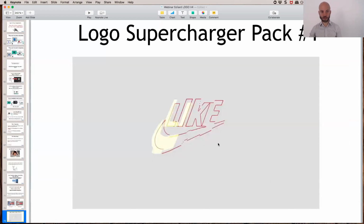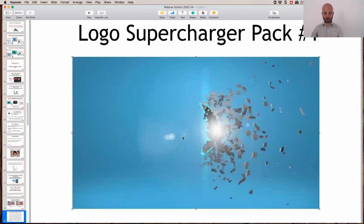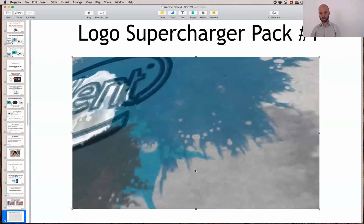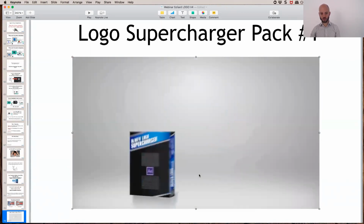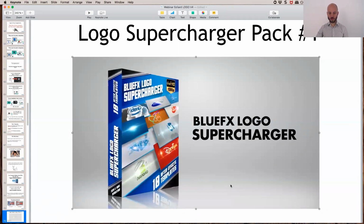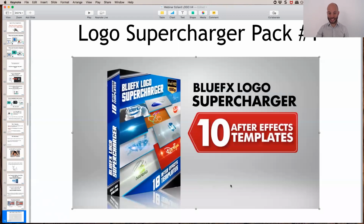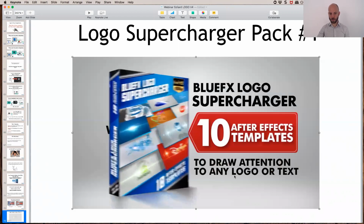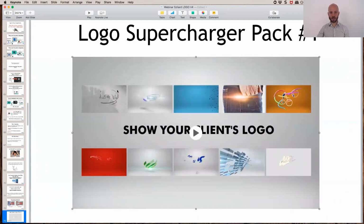Now, let me show you quickly the Logo Supercharger Pack 1. Look at those logo animations. The BlueFX Logo Supercharger package contains not just 1, but 10 logo animations. I'm going to demo just a couple of them, with so many to choose from. You can see these are the 10 different logo animations. I like this one very much, and this one, and also this one.